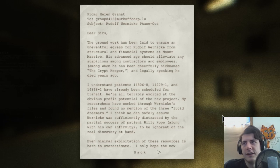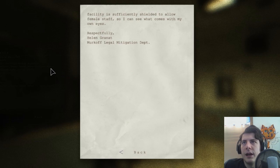Or granat. Dear sirs, the groundwork has been laid to ensure the uneventful egress for Rudolph Wernicke from structural and financial systems of Mount Massive. His advanced age should alleviate any suspicions among contractors and employees, among whom he has been cheerfully nicknamed the Crypt Keeper. And legally speaking, he died years ago. I understand patients number 2 and number 3 have already been scheduled for transit. We're all terribly excited for the obvious profit potential of the new project. My researchers have combed through Wernicke's files and found no mention of the three lucid dreamers. I think we can safely assume Wernicke was sufficiently distracted by the partial success of patient Billy Hope, along with his own infirmity, to be ignorant of the real discovery at hand. Even minimal exploitation of these resources is hard to overestimate. I only hope the new facility is sufficiently shielded to allow female staff, so I can see what comes with my own eyes.